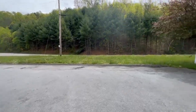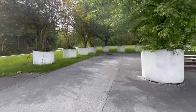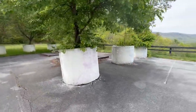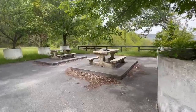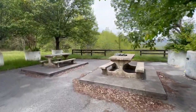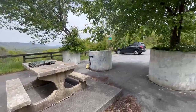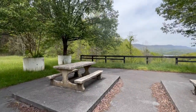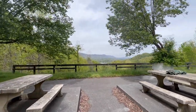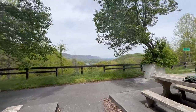So that right there is Highway 321. And this is the Overlook Park. It's a couple of nice concrete picnic tables, or at least they used to be nice. And of course, graffiti and trash. But that right there is why we stop. That is a million-dollar view.